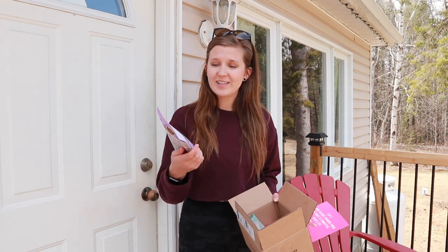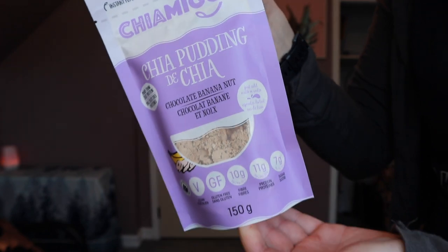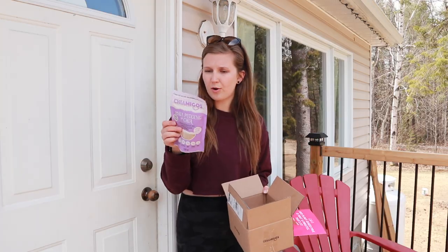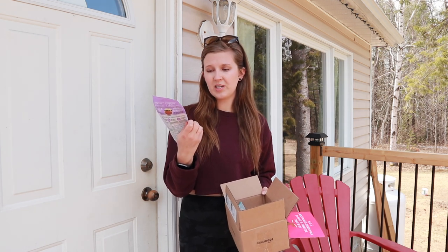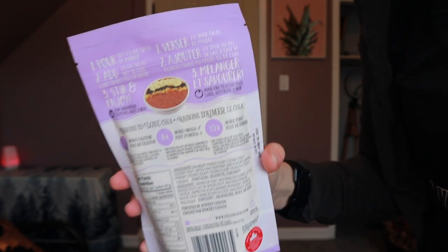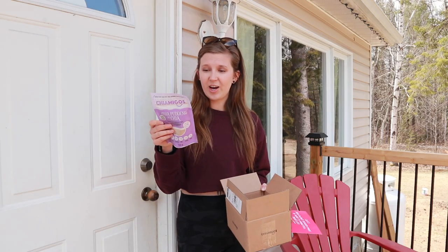So the first flavor they sent me is banana chocolate nut. It says just to add water or milk, so it's so easy. It's vegan, it's gluten-free. There's 10 grams of fiber per bag, I believe. Yeah, per bag, so that's really good. And 11 grams of protein. And I just love it. All the ingredients, I'm super impressed with. There's nothing abnormal or weird that I can't read, so that's always a good sign. So I'm gonna check that out.